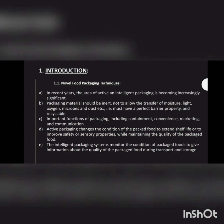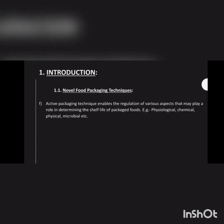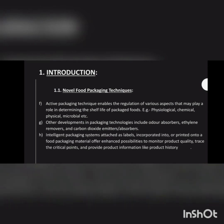However, in recent years, the era of active and intelligent packaging has become increasingly significant. Active packaging changes the condition of packaged food to extend shelf life or to improve safety or sensory properties, while maintaining the quality of packaged food. And the intelligent packaging system monitors the condition of packaged food to give information about the quality of the packaged food during transportation and storage. Other developments in packaging technologies include odor absorbers, ethylene removers, and carbon dioxide emitters and absorbers, etc. On the other hand, intelligent packaging systems attached as labels, incorporated into or printed onto food packaging material, offer enhanced possibilities to monitor product quality, trace the critical point, and provide product information like product history, etc.